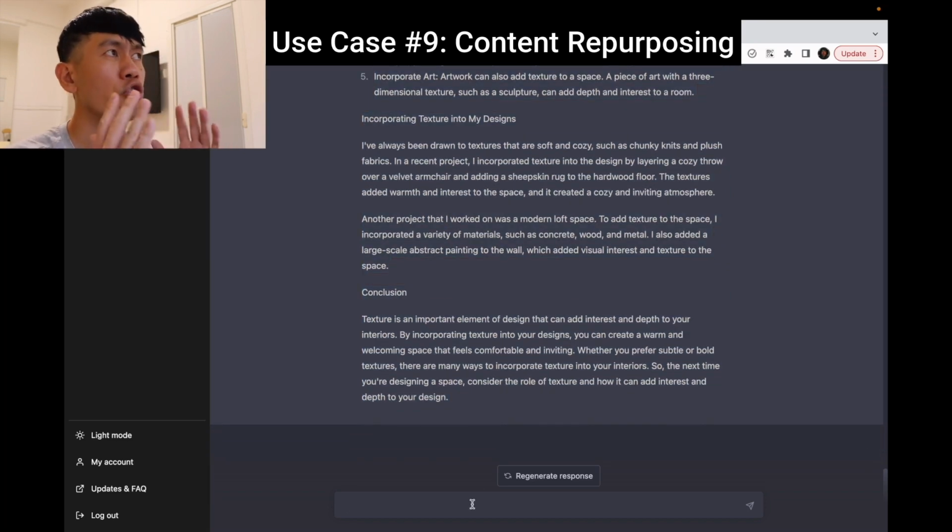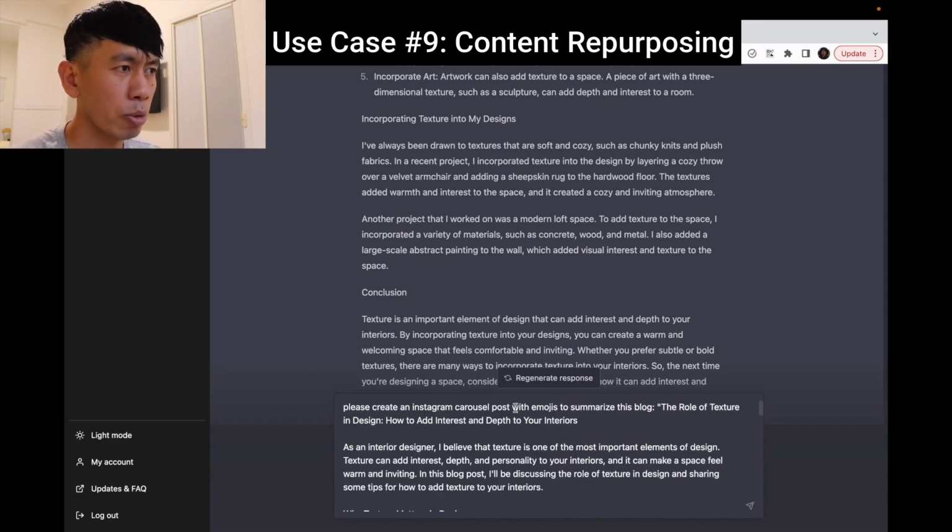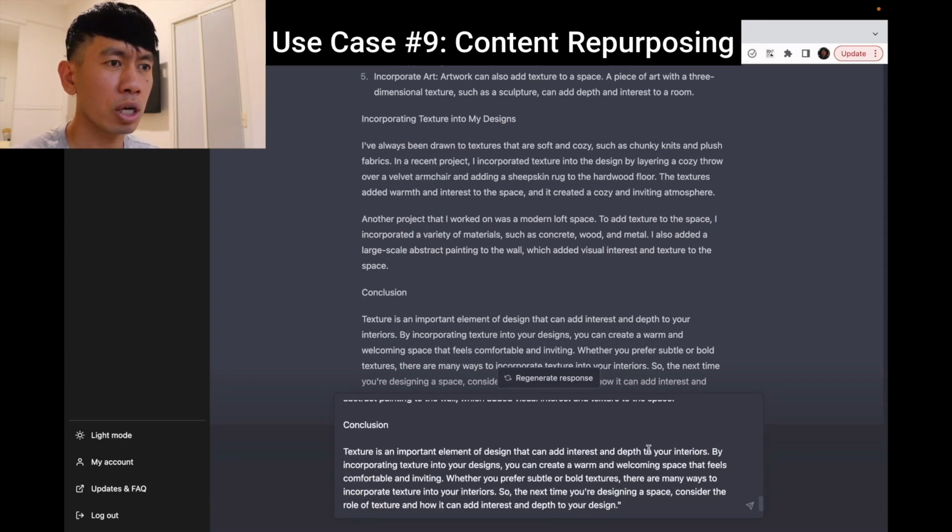I can tell ChatGPT to please create a carousel Instagram post with emojis summarizing this blog. So let's go ahead and try that. And then I insert the whole blog here so that it's going to summarize this. Okay, let's see what it comes up with.